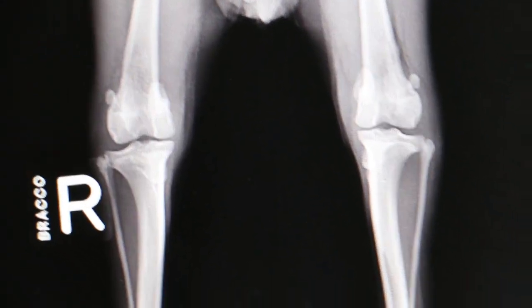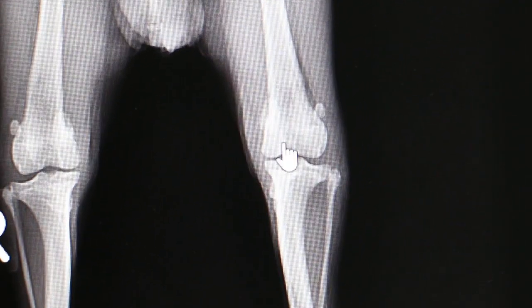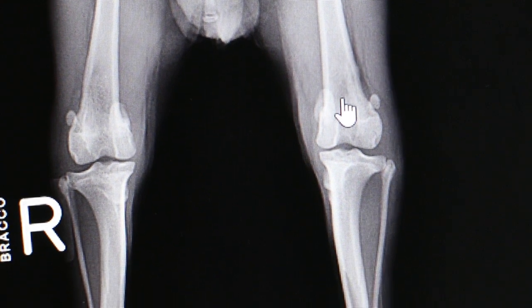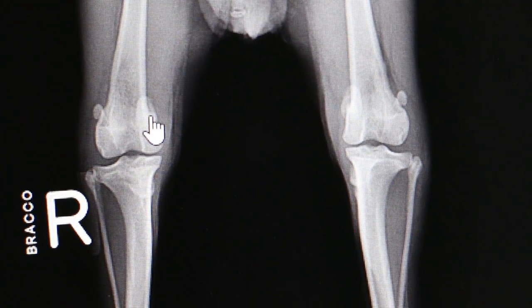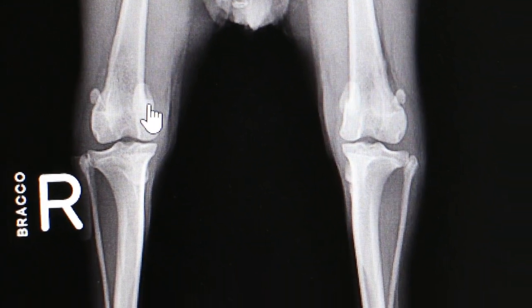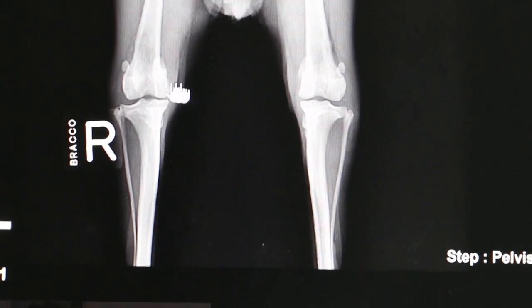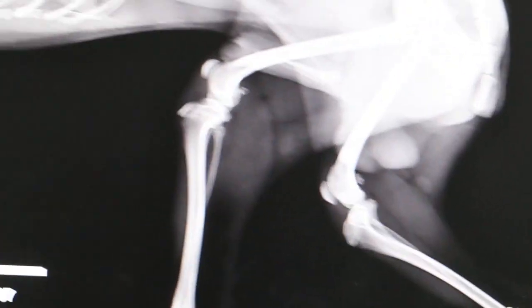You can see from here, patella luxated medially there. Medially in this April 14. Now this is March 14. And the right leg was lame 1 month before that, that means February 14. So we can see the medial luxation of the patellas bilaterally, both the right and the left patellas.